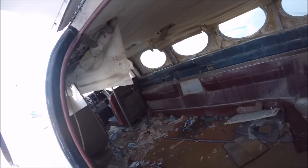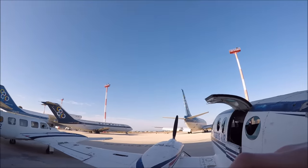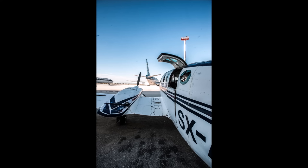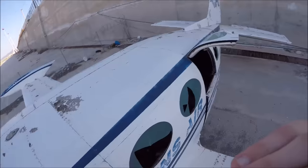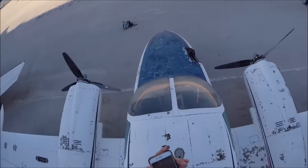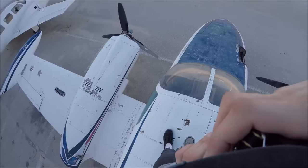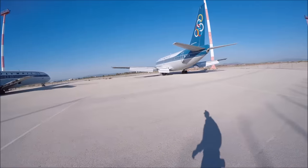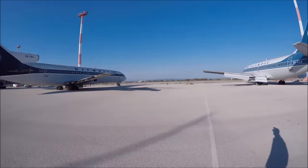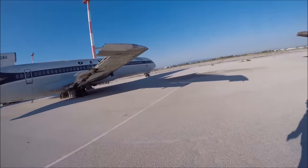Junk in here. There's not much left besides the driver's seat. Take this picture. Last check of this plane, then I'm gonna head to the main building if there's time before I get caught. If I get caught, I don't know if it's gonna happen.